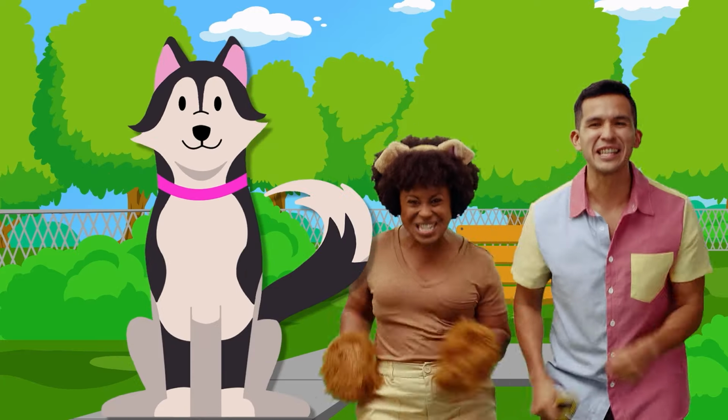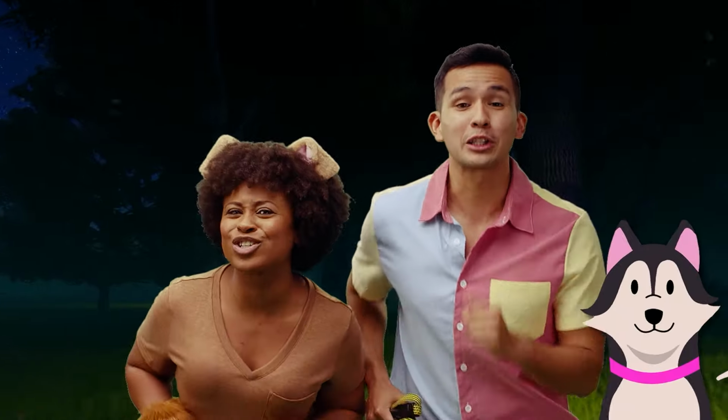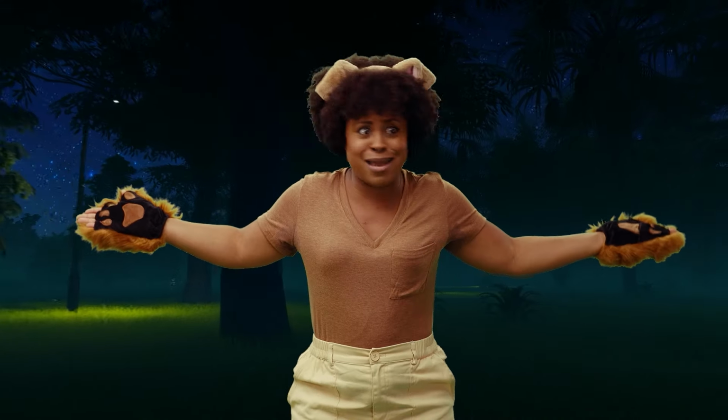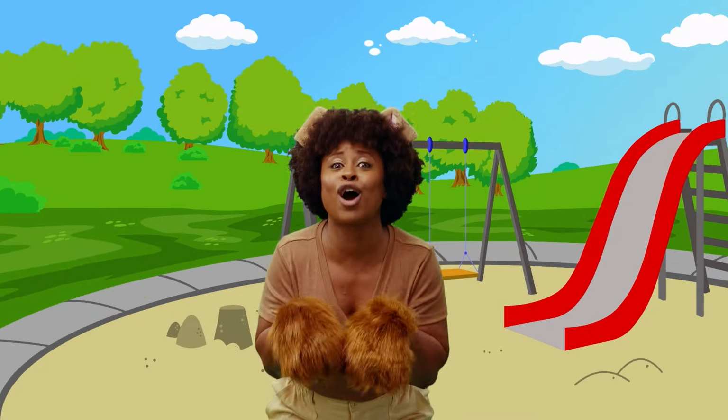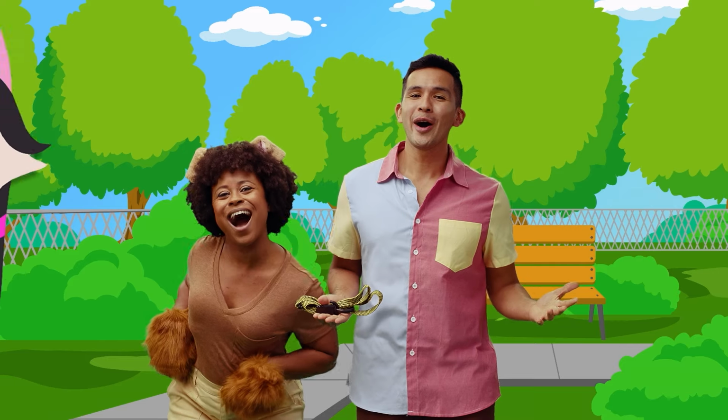We found Daisy, bark, bark, bark. She was here playing in the park, park, park. We'll surely get her home before dark, dark, dark. So where'd that doggy go? Well, rough, rough, rough, bark, bark, bark. Now we know.